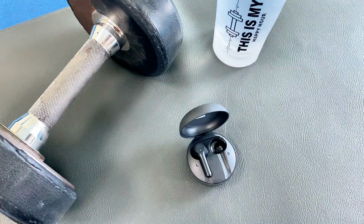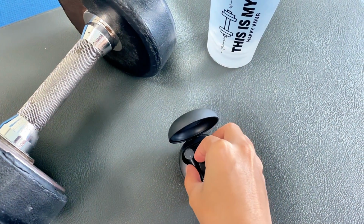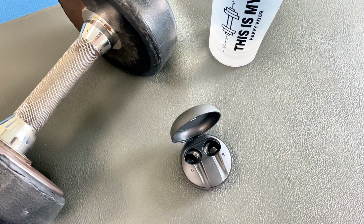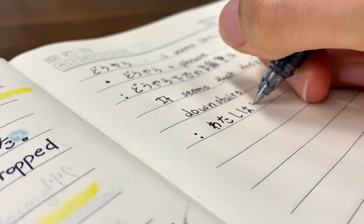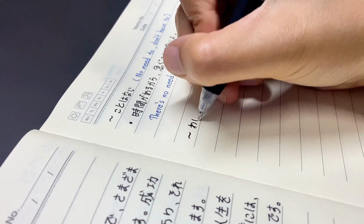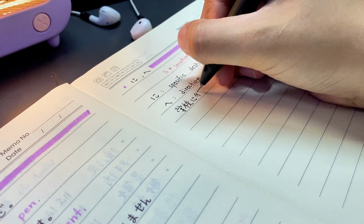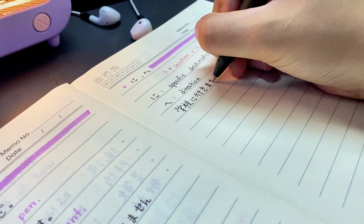For me, listening to Chinese audiobooks while working out has become a habit. It ensures I get daily exposure to the language, no matter how busy or unmotivated I feel. I also commit to learning Japanese for at least 30 minutes, 3 times a week. These habits create momentum, making progress inevitable. So if you can't find motivation, rely on discipline. Set clear goals, build habits around them, and take small steps every day. Over time, consistency will lead to success, even on the days when motivation is nowhere to be found.